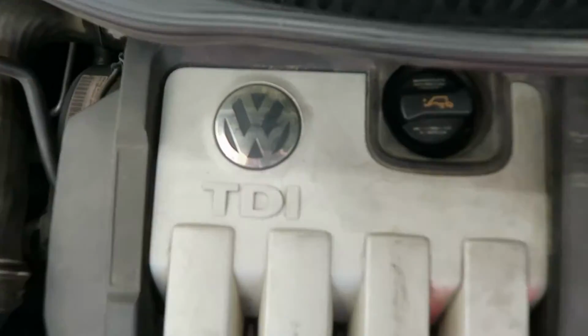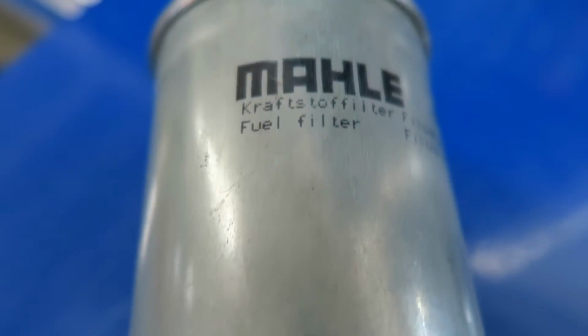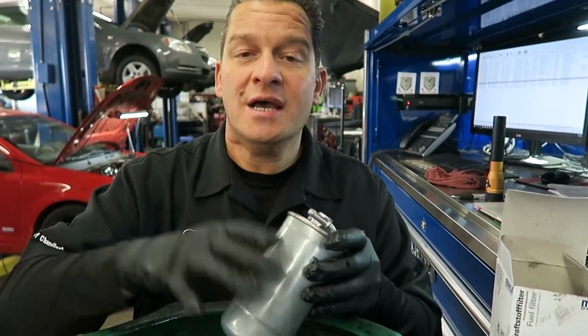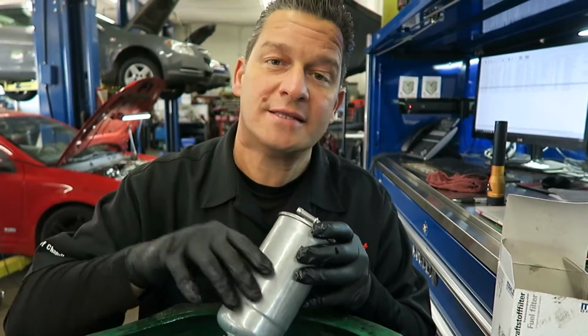Now of course, if you've got a European vehicle, go with Mahle. Mahle makes incredible air and fuel filters. They're actually the OE. They have a high separation fuel filter media inside this cartridge, and that's going to allow it to trap all those contaminants so you've got great fuel flow right to the injection system.